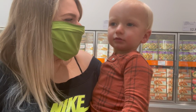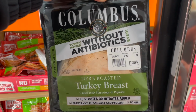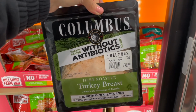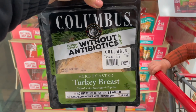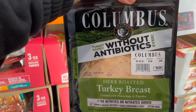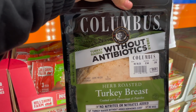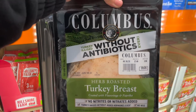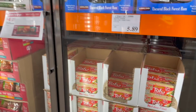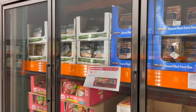I am in need of some turkey lunch meat for just a couple of recipes. I have a feeling we'll go through this entire thing just for the freezer recipes, and I have frozen this stuff before and it freezes great. So we're gonna go ahead with this turkey, Columbus turkey herb roasted. It's really good. It's $7.49 a pound, but it just depends on how much you get.